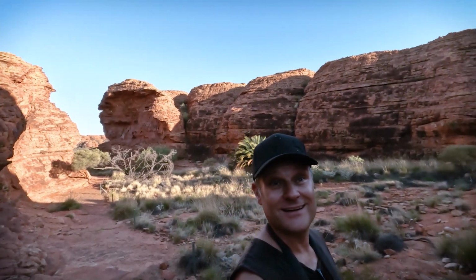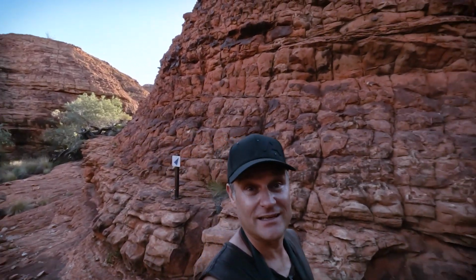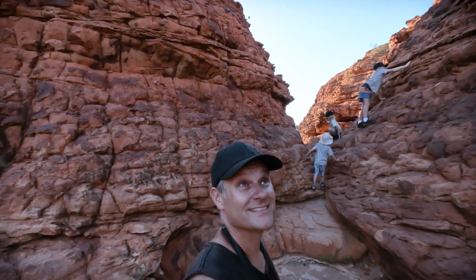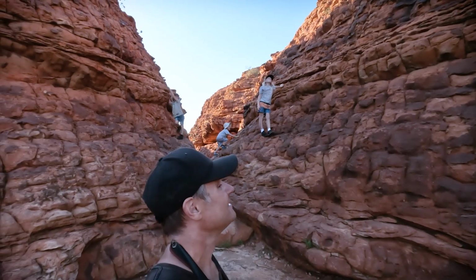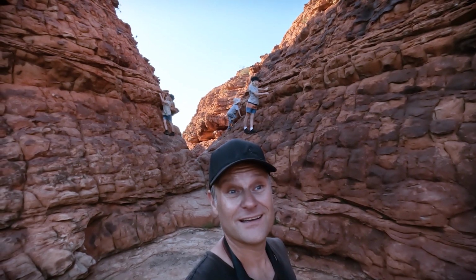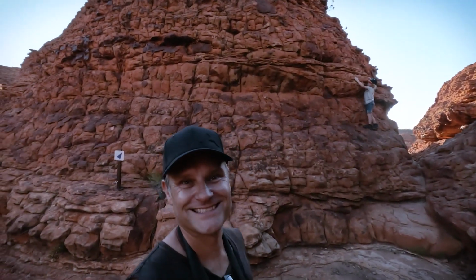Check out this just natural rock formation all around. It's kind of a little mini amphitheater here that's up the top of Kings Canyon. And then you've got Eli doing some parkour over there. Oh, this is such a cool little track. Got a moon just up there. Mr. Moon out during the day, guys. So peaceful. Have a listen. There aren't that many flies either. I've cursed it now. There's gonna be about a billion flies in about 10 seconds.